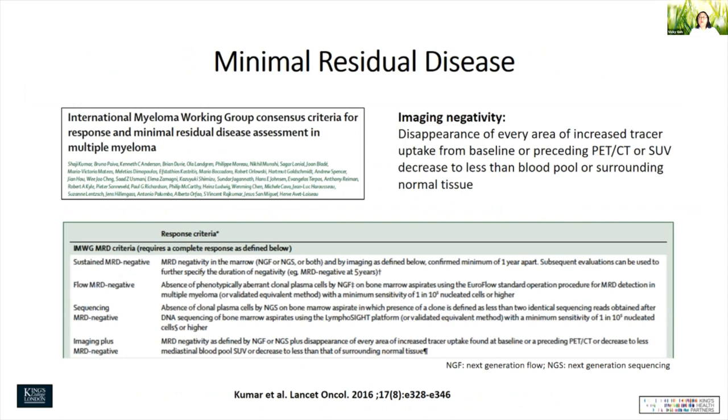If we look at the criteria for minimal residual disease post-transplantation, for example, you can see that FDG PET is now included within these criteria, and imaging negativity here is defined as the disappearance of areas of increased uptake that were present at baseline or on the preceding PET CT, or a decrease in SUV to less than blood pool or the surrounding normal tissue.